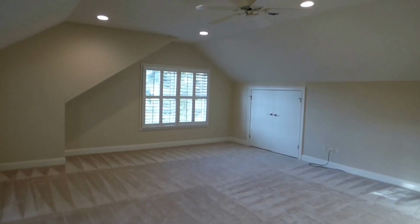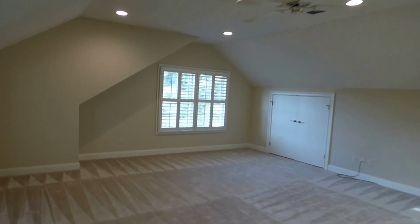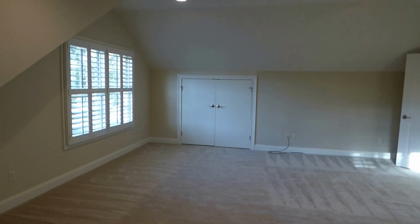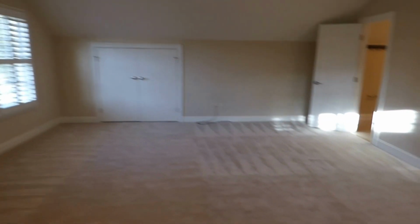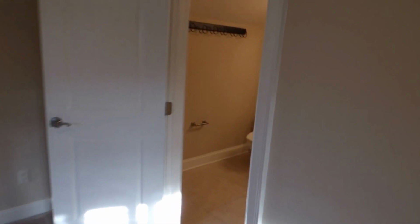There is a bathroom here. We have sculpted ceilings. We have plantation shutters. Those double doors that you see over there, the lower doors, they do offer up storage for your clothes. There are hangers in there for your clothes. Over here is our bathroom. This is a big room.